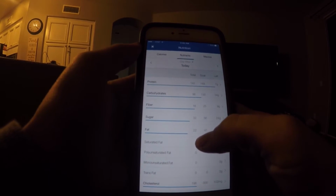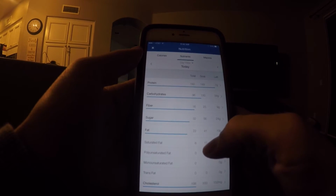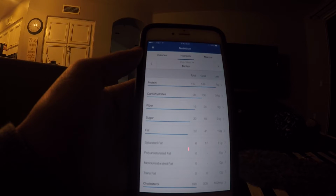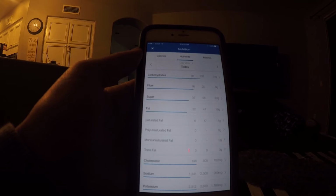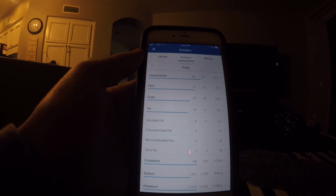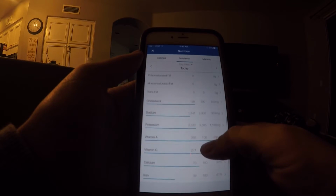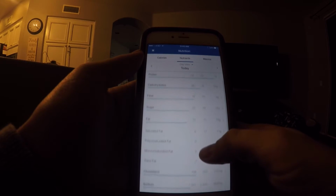See, I'm only at 22 grams of fat, which is good because that means that I can add in some nuts for my day or some kind of snack that might have a little bit more fat in it, because I've kept my meats at very low fat meats, a very low fat lean ground beef, and chicken and egg whites at breakfast is keeping my fat really low. My sodium's only at 1,300 milligrams. That's perfect. You'd like to keep it under 2,000.